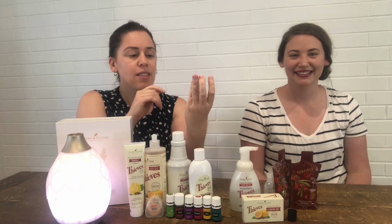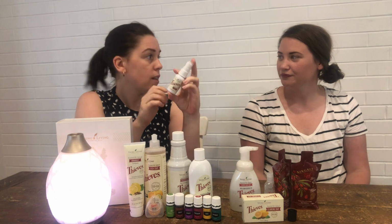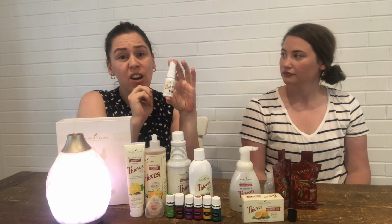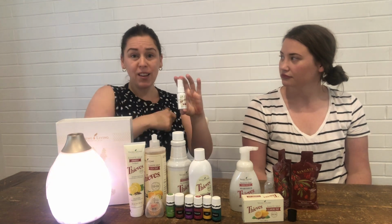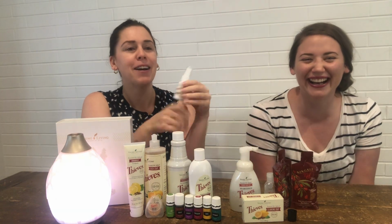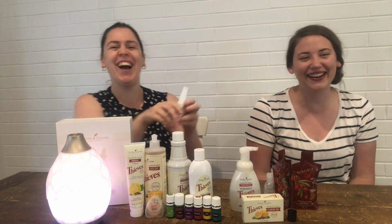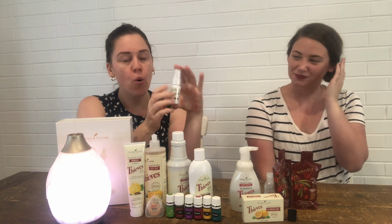So these, I feel like, are a good alternative for me for sanitizer. I carry this over the sanitizer actually, because I like to just kind of perfume myself with it. Like a barrier. Like if I walk past someone and I'm like, oh, you're all right. On me, not them.